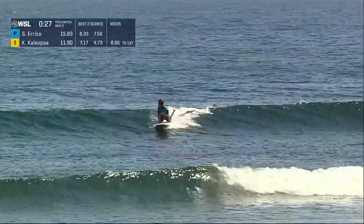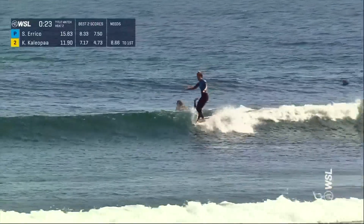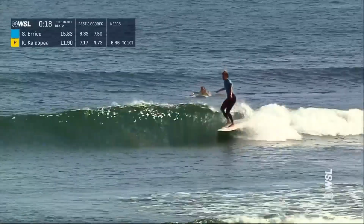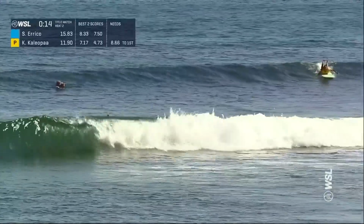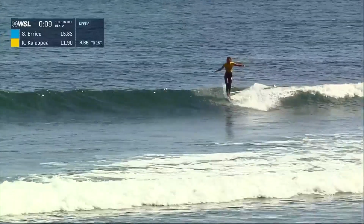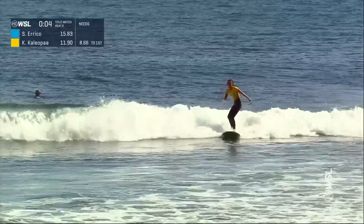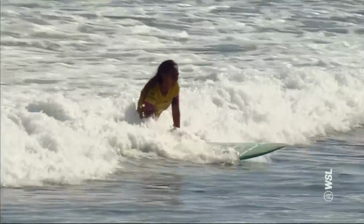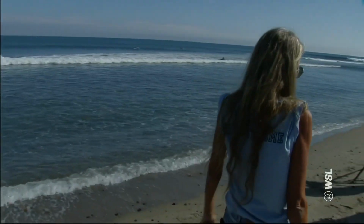So there you go. That's the use of priority. And Soleil now cracks the door open just a little bit for Kelis Kaleopa'a. Nice trim on the inside here, Soleil. That's not going to improve upon her scoreline. This is it for Kaleopa'a. Smaller wave drawn out along the point, gets the 10, goes into switch, she's on the tail, and it falls behind. Yeah. So congratulations to Soleil Errico, Kelis Kaleopa'a coming in as the number 1 seed.